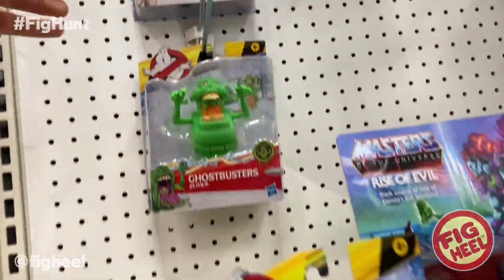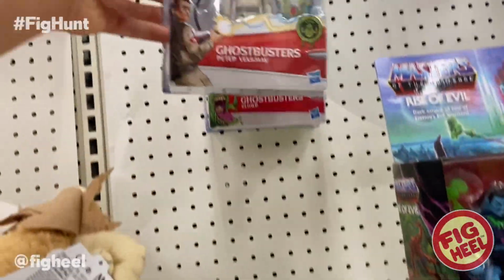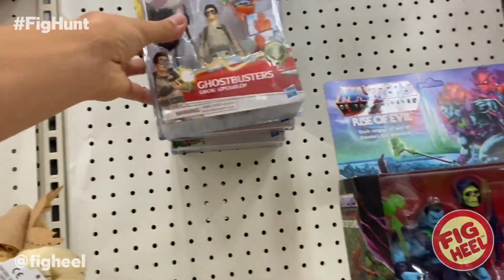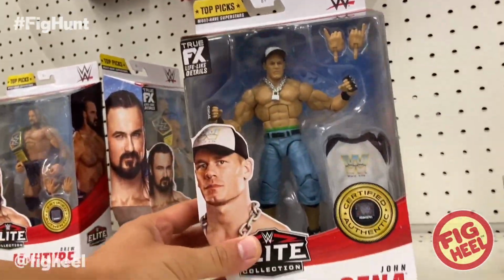They're very reminiscent of the original Real Ghostbusters figures I had as a kid, but a little bit more modern, a little bit more cartoony. And I think some kids are really going to enjoy this and possibly grow up on them. It's a shame they probably won't have the Firehouse.